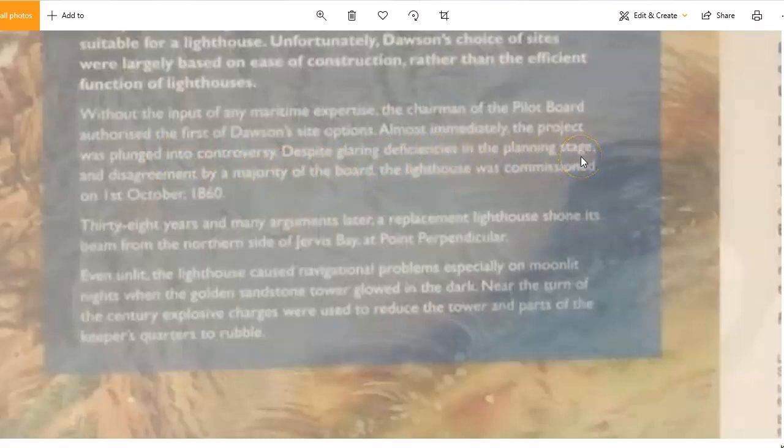The project was plunged into controversy despite glaring deficiencies in the planning stage. Sorry, this is a little bit hard to read. And disagreement by a majority of the board. The lighthouse was commissioned on the 1st of October 1860. 38 years and many arguments later, a replacement lighthouse shone its beam from the northern side of Jervis Bay at Point Perpendicular. So I'll show you Jervis Bay.